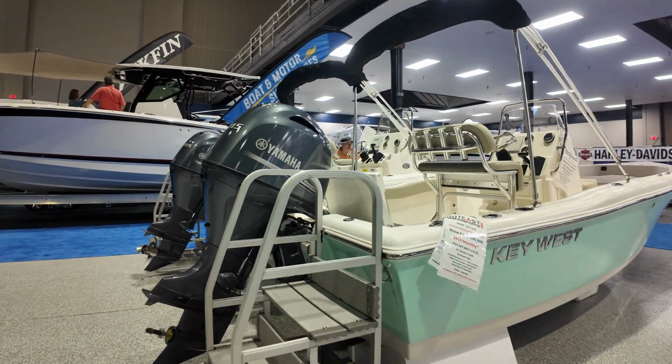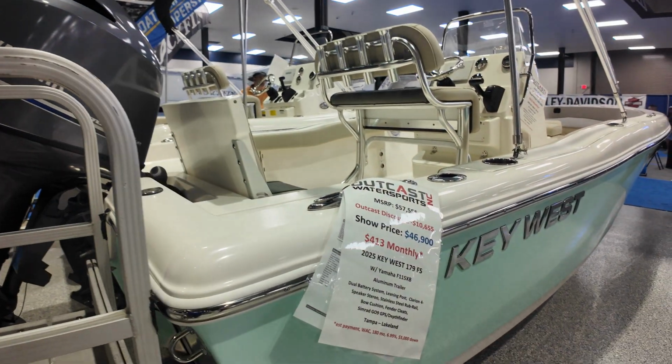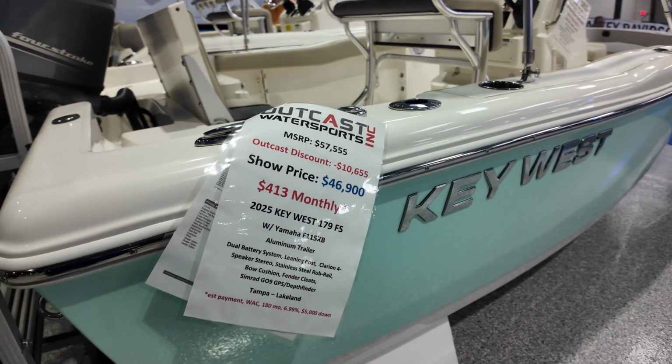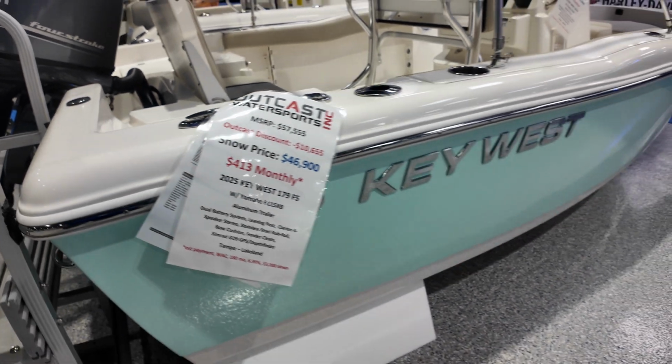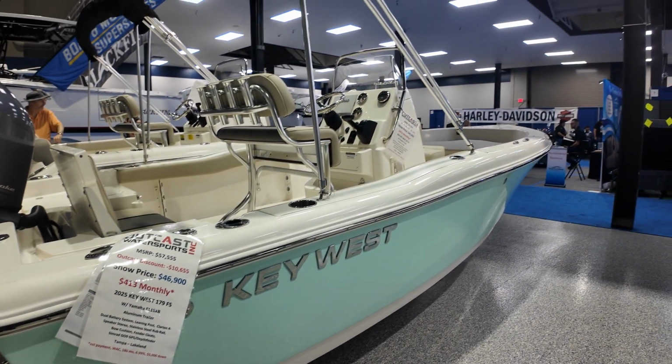All right, you got small over here. You're getting a little cheaper. This Key West going for 46. MSRP 57, going for 46. Look at this thing.